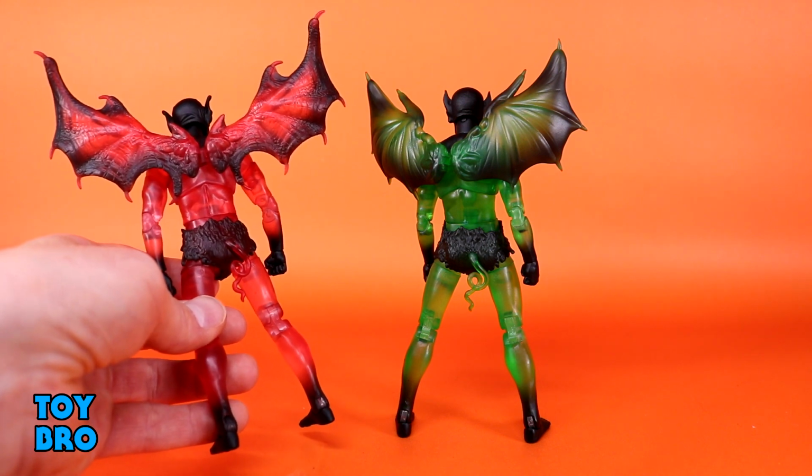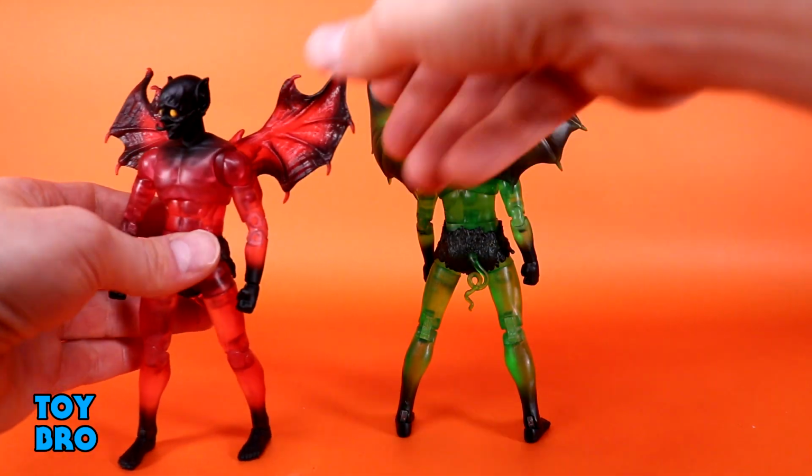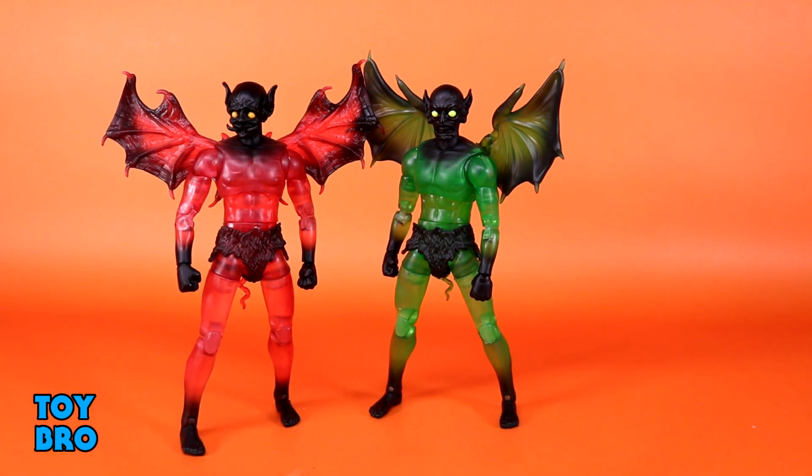Just gives them a little bit more oomph, and it helps bring out some of the sculpt that, many times on a translucent figure, is often lost just because you can't see it because there's no paint on it. So there is a little bit of paint there just to help bring all of that sculpt out. These guys are a little on the slender side, like I mentioned, so we'll do some size comparisons so you know what you're working with. But they look great. I'm really happy with them.